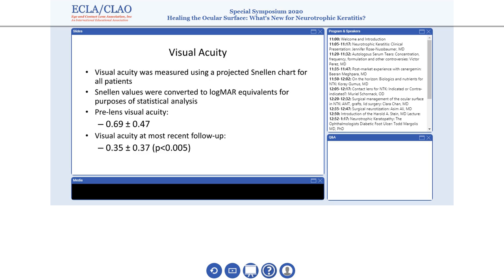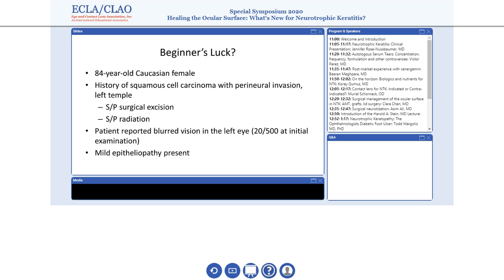Visual acuity was measured using a projected Snellen chart for all patients, and then the Snellen values were converted to logMAR equivalents for the purposes of statistical analysis. Very much like our retrospective review of all patients who were fit with lenses for ocular surface disease, pre-lens acuity was 0.69, and visual acuity at the most recent follow-up was 0.35, and that difference was statistically significant.